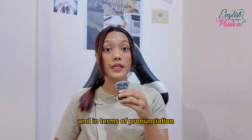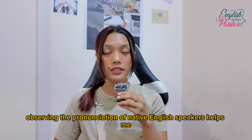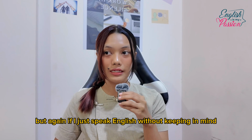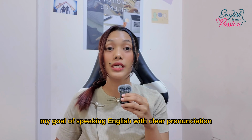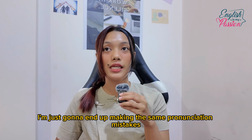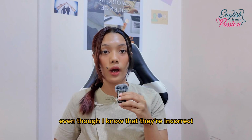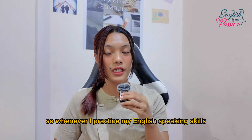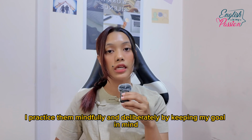In terms of pronunciation, observing the pronunciation of native English speakers helps me identify my own pronunciation mistakes. But again, if I just speak English without keeping in mind my goal of speaking English with clear pronunciation, I'm just going to end up making the same pronunciation mistakes even though I know that they're incorrect. So whenever I practice my English speaking skills, I practice them mindfully and deliberately by keeping my goal in mind.